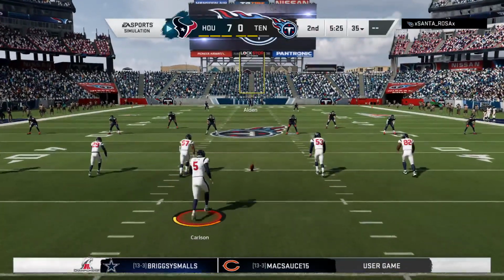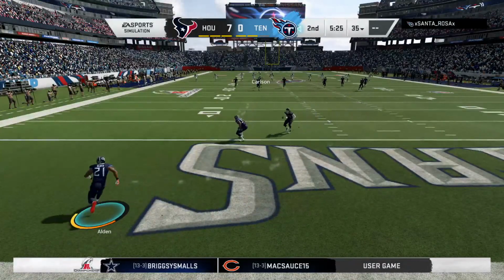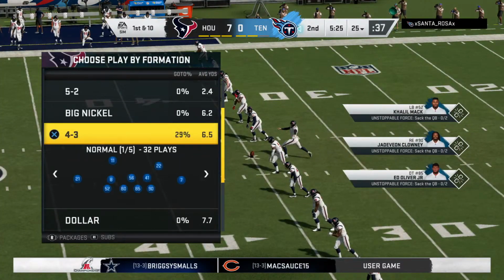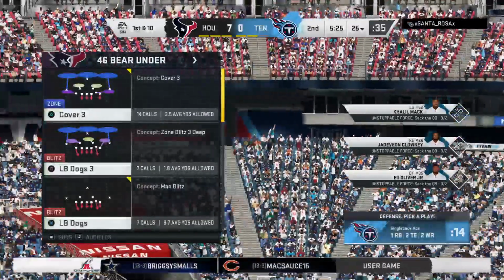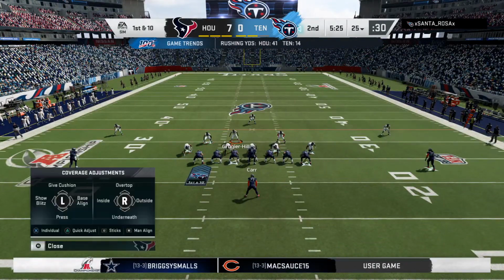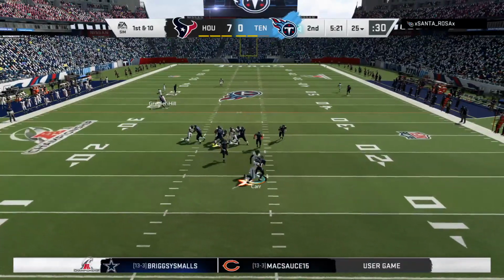Following the touchdown, ready to kick it away is Carlson. And this will be a touchback as that sails over the end line. The Titans offense set to begin the drive. They'll be looking to match that touchdown from a moment ago. 7-0 is the score as they begin with a first down.